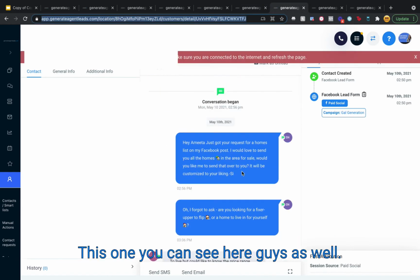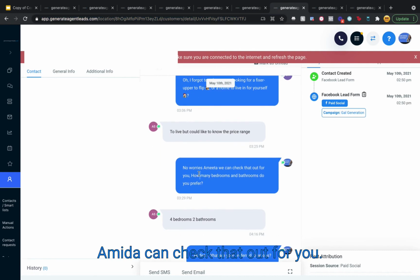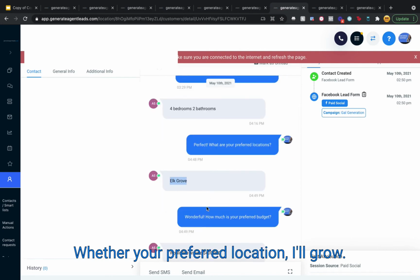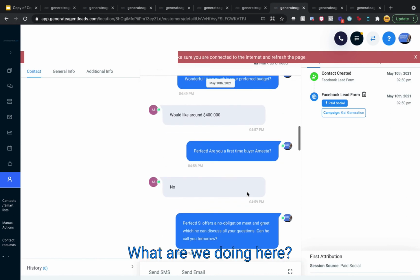This one you can see here, guys, as well. "To live in, but I don't know the price range." "No worries. Amita can check that out for you. How many bedrooms and washrooms do you prefer?" "4 bedrooms, 2 washrooms." "Perfect. What are your preferred locations?" "Elk Grove." "What's your budget?" "Like around 400,000." "Great. Are you a first-time buyer?" "No."